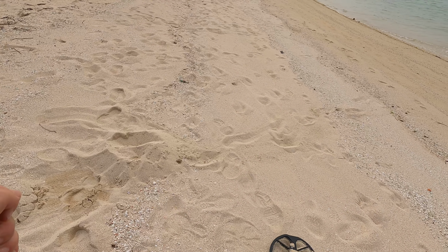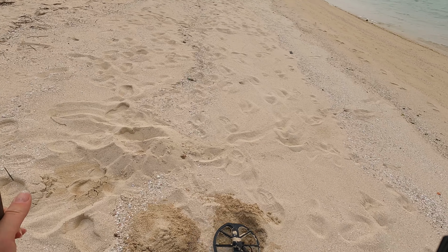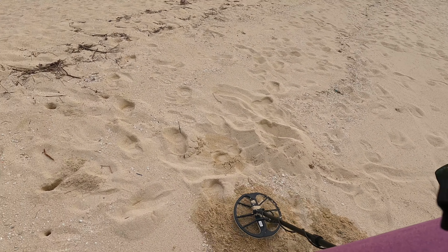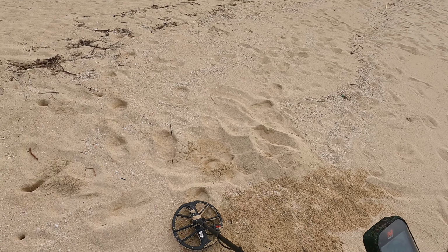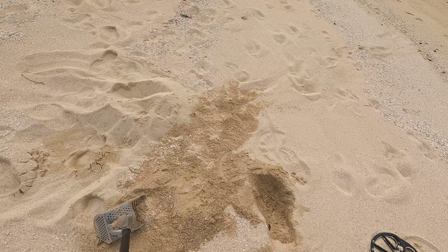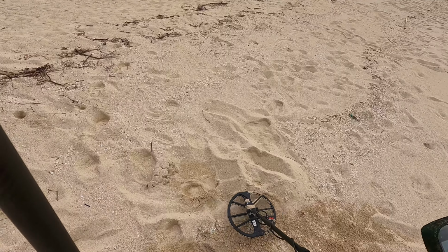Okay, you guys, here's a 12. It says it's 6 inches down. That might be good. Might be a dollar. Might be a 50 yen coin. Oh, it's out. It has been a solid 12 the whole time. Let's see. Is it right here somewhere? I see something right there. Is that a dollar? Oh my. It's a dollar. Yay.